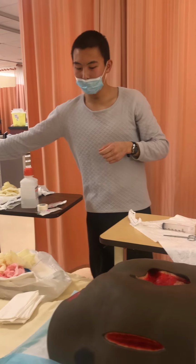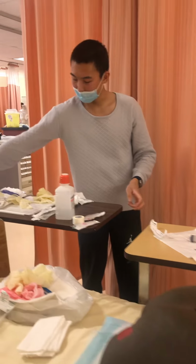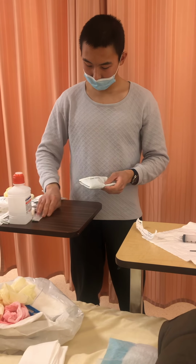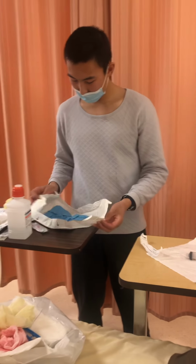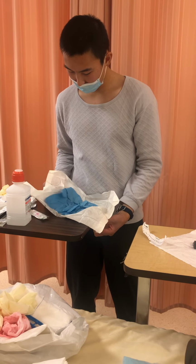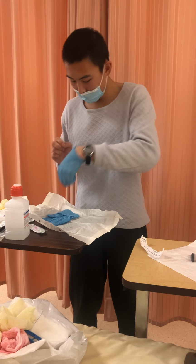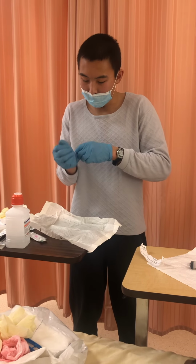I wash my hands, and I'm going to put on my sterile gloves. So here are my sterile gloves. And I think that's enough to apply. So then I'm just gonna take my saline and pour it into the large tube here. I'm gonna pour quite a bit so that I can use it. There, now my sterile gloves are on.